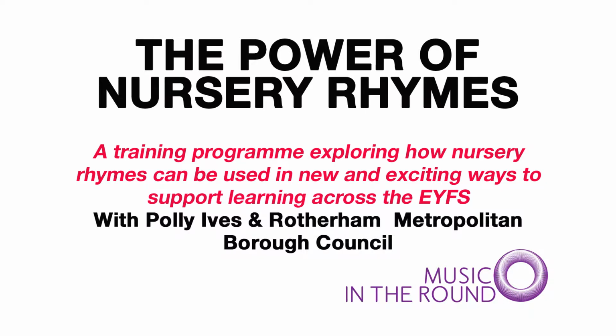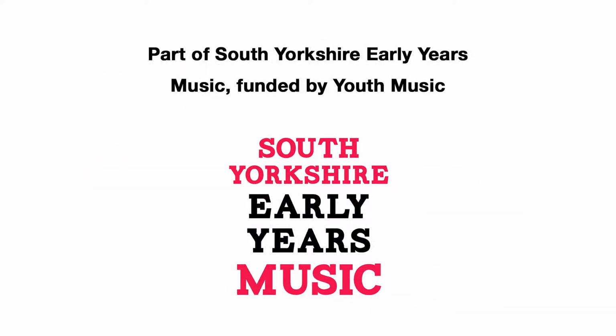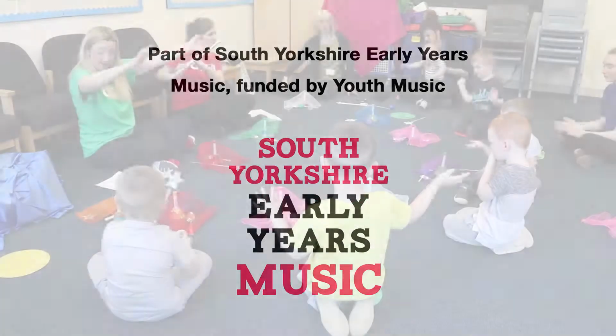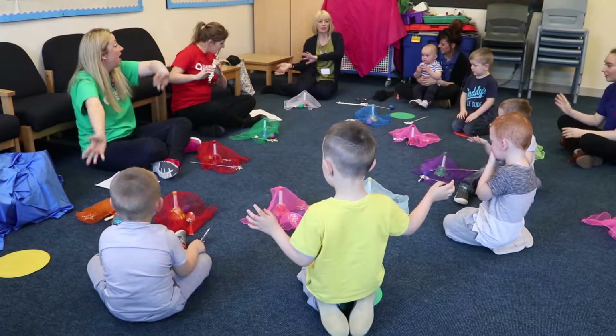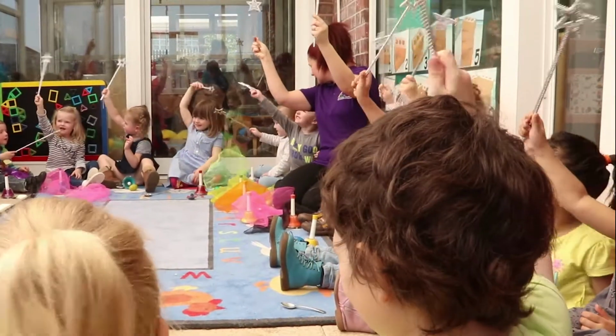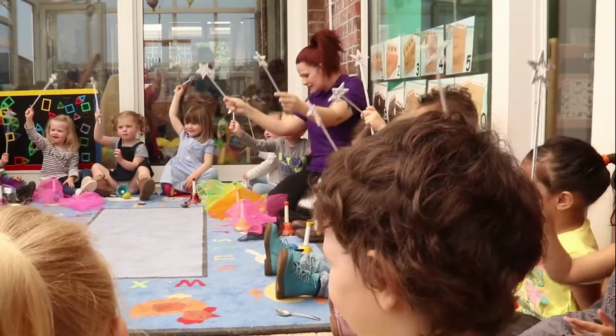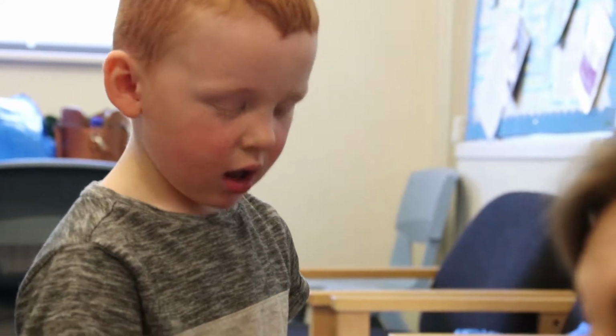We all know that singing is a wonderfully creative activity to do with young children, and nursery rhymes are particularly brilliant for supporting children's all-round development. There's a wealth of evidence to show that nursery rhymes can support children's personal, social and emotional development, particularly their confidence, concentration and memory. The natural rhythm and rhyme of nursery rhymes supports speech and language skills, and it really can act as a springboard for literacy.